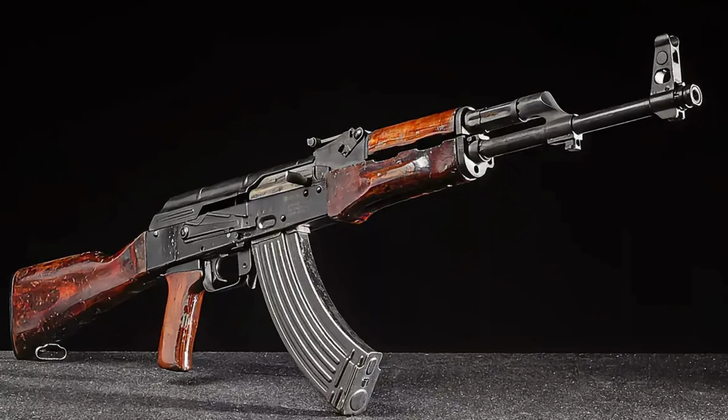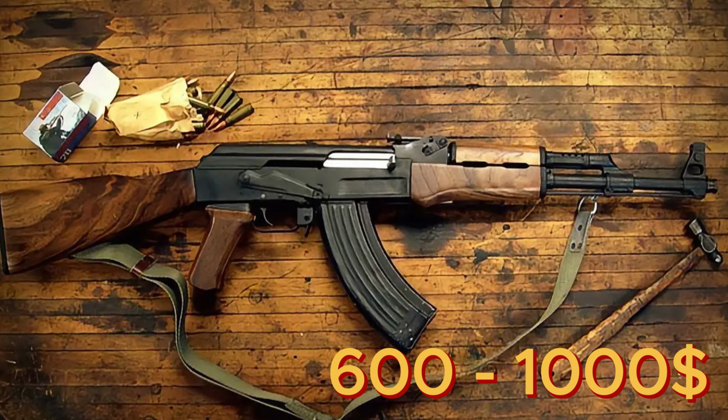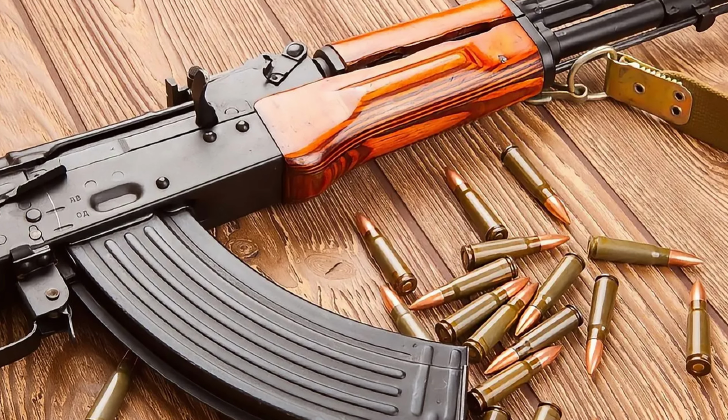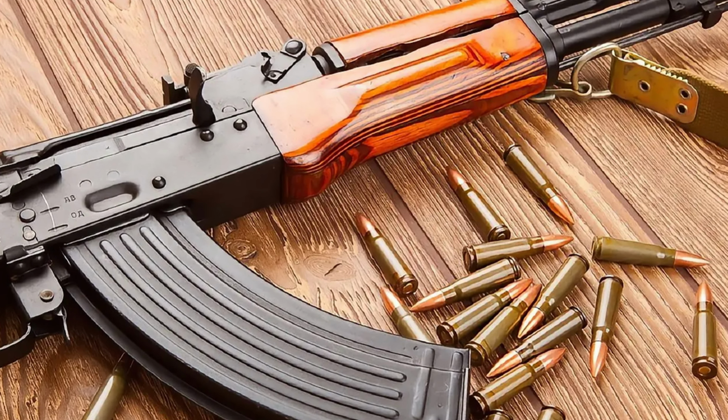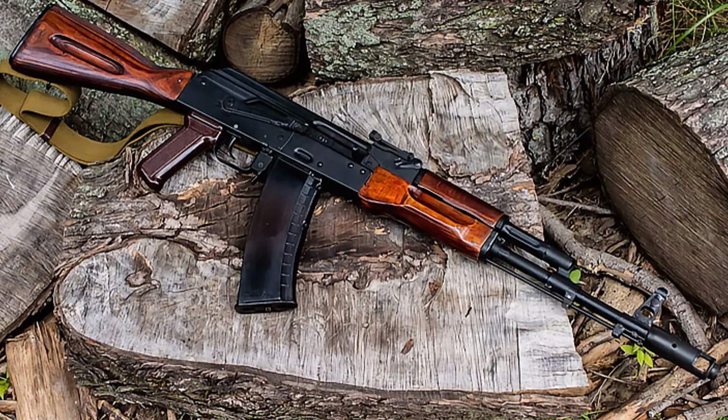I've seen rusted-out AKs cycle rounds like they're fresh from the factory. It's priced between $600 and $1,000. The 7.62x39mm hits hard, perfect for defense or medium game, and ammo is plentiful globally. At 7 to 8 pounds, it's heavy but relentless.